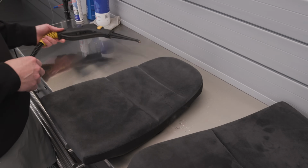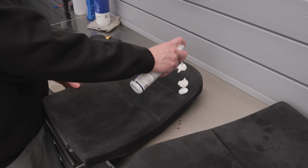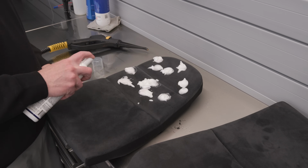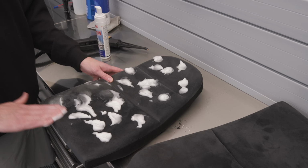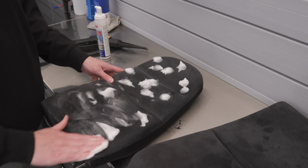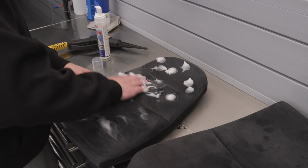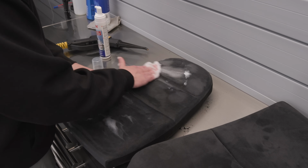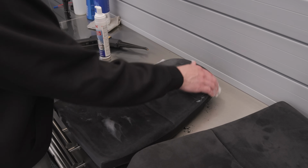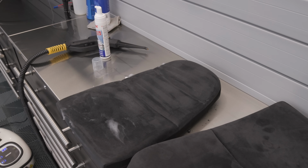All right, so we got it damp. And then I'm gonna take this Sonax Alcantara cleaner and I'm gonna do this. So getting this into the material, right, isn't the cleaning part. I need to get the cleaner into the fabric, but then I need to get it out. And so this cleaner should hopefully help dislodge dirt. We're not going to get it 100% out unless we went and threw this in the washer, which I would not recommend. And then I'm going to gently agitate this with my brush.